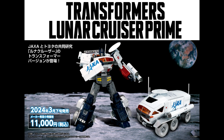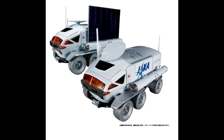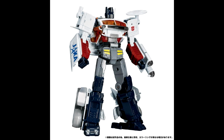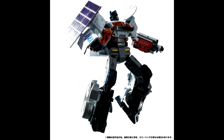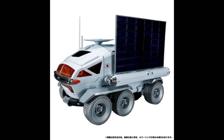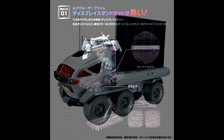So it looks like Japan is getting a crowdfunding campaign with the Lunar Cruiser Prime. Takara Tomy will be producing a transformable version of the concept Toyota JAXA Lunar Cruiser. This is a planned pressurized vehicle designed to carry humans on the moon. The toy version is Lunar Cruiser Prime, and it's pretty much what you think it is. Vehicle mode is a pretty spot-on version of the concept rover. Robot mode is Optimus Prime. Lots of red, gray, blue present within the white rover parts mixed in.